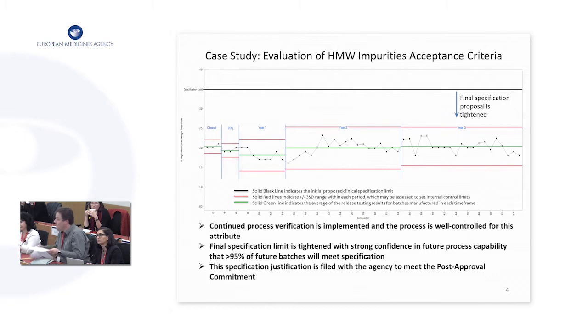So this first one, and this is just some data that we wanted to present that would hopefully highlight some of the approaches that can be taken to data. So if you follow the continuum from the left-hand side of this to the right-hand side, this is the high molecular weight impurities acceptance criteria. And you will see at the beginning there the clinical lots, again, very limited clinical lots, moving into the PPQ lots, year 1, year 2, and year 3.